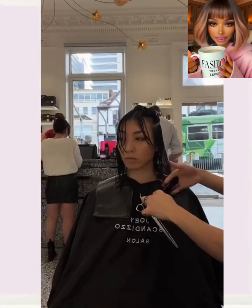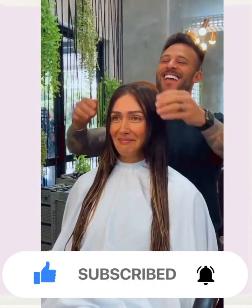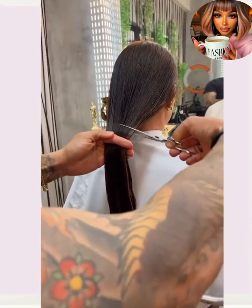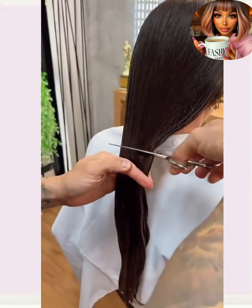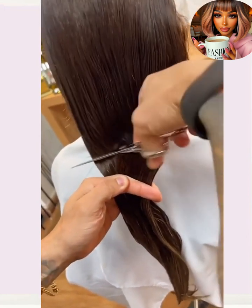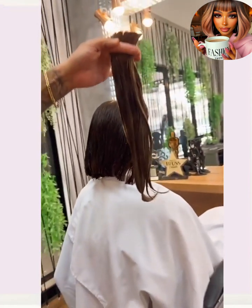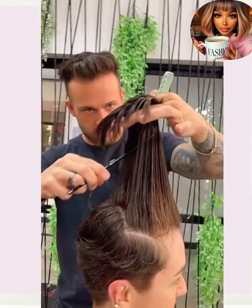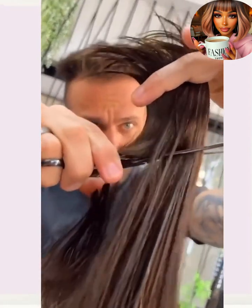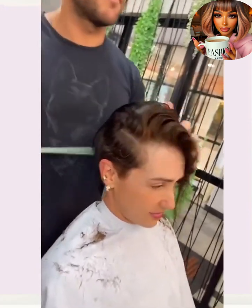Now, without further ado, let's get into today's video. So today we are going to be checking out some short hair transformations. First up, we see someone with long waist length hair. Wow, that is a lot of hair to cut off. Stylist does a big chop here into a bob. Going shorter and doing a pixie. Oh, she looks phenomenal with the short hair.